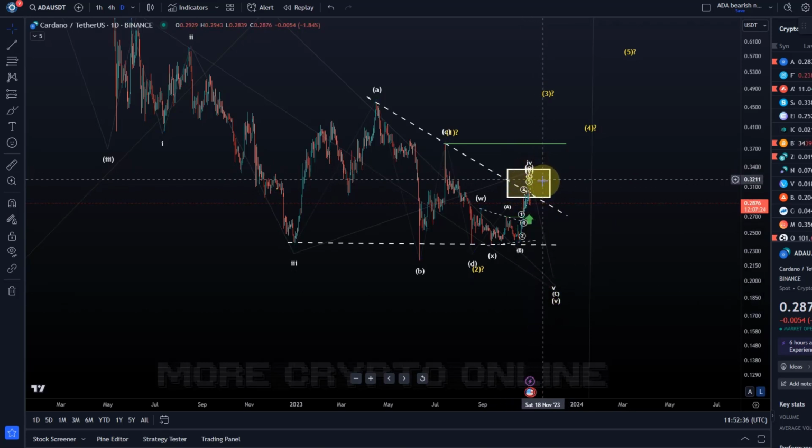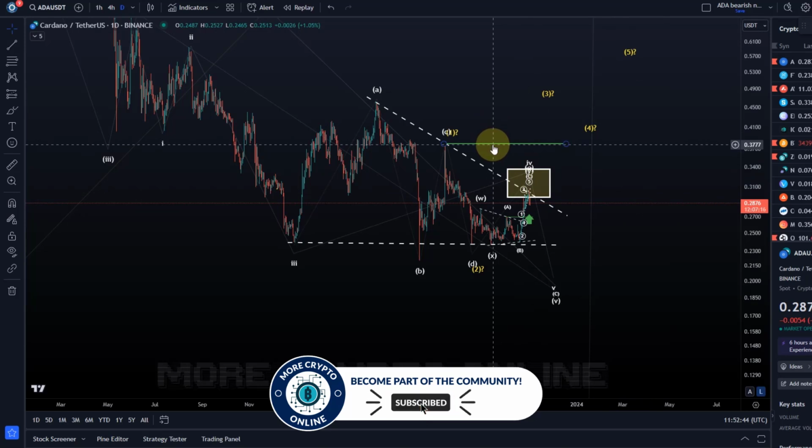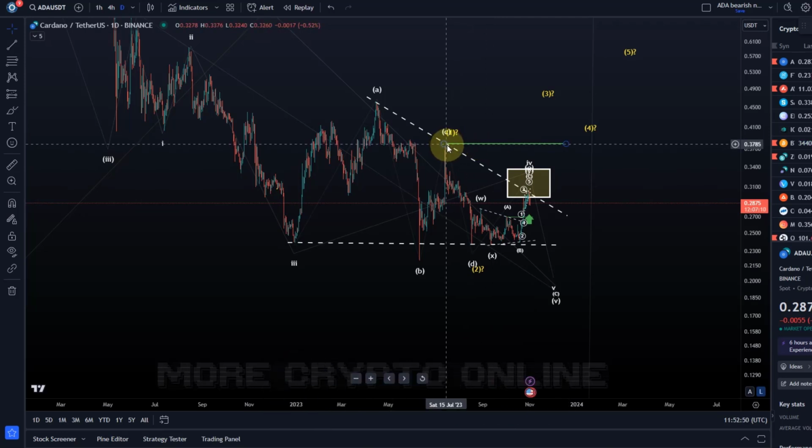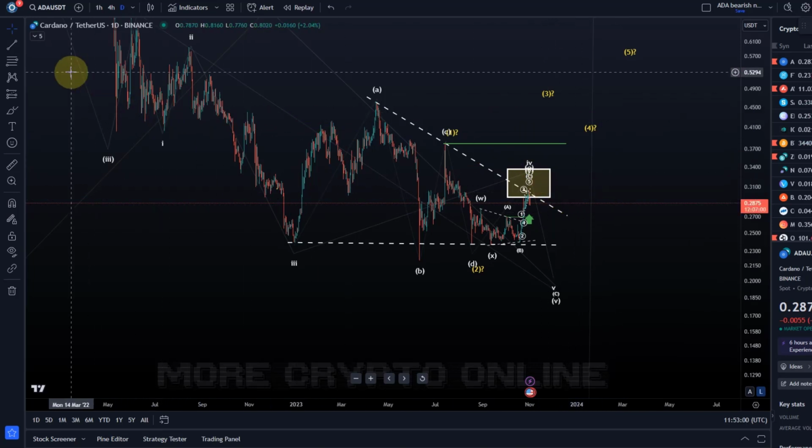Or if we see a break above the box, that would shift probabilities possibly towards the yellow count, which is bullish. But I would need to see the 38 cent level break as well. This is really an important level, because this is the July high and also a key level from an Elliott wave triangle point of view. Taking out that level would require a recount of the triangle, making the triangle assumption at the same time less likely.